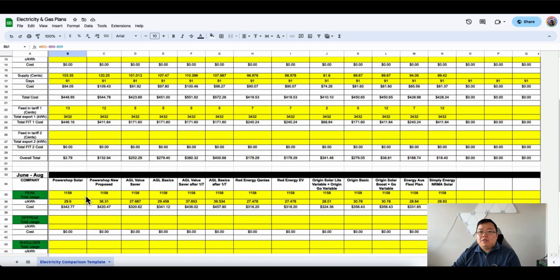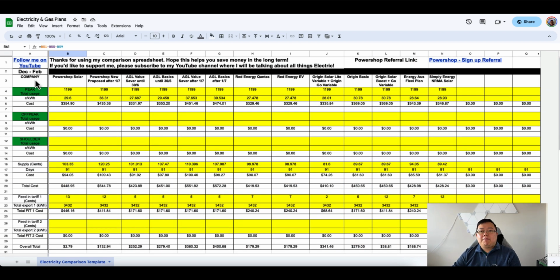So you only have to do one of them realistically, but I put it there so that you could do multiple comparisons and then just add up the totals between the summer months and the winter months, and I guess you at least have the average in that case.